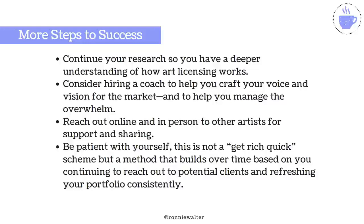And the most important part right now is to be patient with yourself. I know that I gave you a lot of information in this class, but I want you to know that this is not a get-rich-quick scheme. And be patient with the process that you are going to go through. This is a method that builds over time based on continuing to reach out to potential clients and refreshing your portfolio consistently. That happens through the whole arc of your career in art licensing. You're always going to reach out to new clients. You're always going to be putting new portfolio pieces in and bringing things out and going methodically in the right direction. That's how it happens. One foot in front of the other. And just be patient. It does not happen overnight.